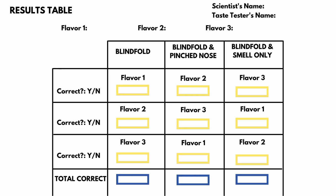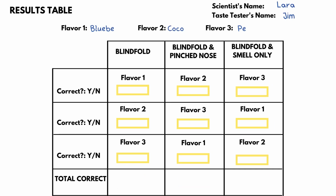Set up your results table. You can also download and print a copy from our website. Complete the next parts of your results table. So write down the scientist's name, your taste tester's name, and the flavours that you're working with. So for example, the scientist's name is Lara, my taste tester's name is Jim, and the flavours that I have are blueberry, coconut, and pear. Please note, make sure your taste tester cannot see your results table.